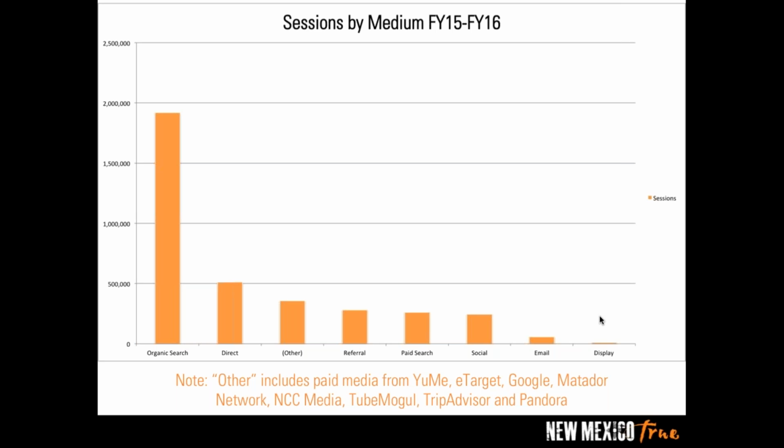So that could be from Yumi, which is a video servicing platform, eTarget, which is our direct email vendor, Google, that could be keywords, that could be paid search, Matador Network, who, if anybody on the call today was at Trends Conference, you were introduced to Matador and some of their amazing content creation opportunities. And then paid search, social, email, and I guess important to note is display there at the very end.